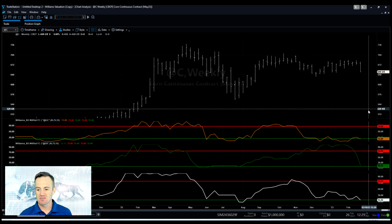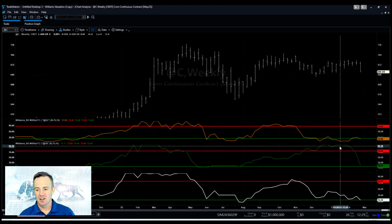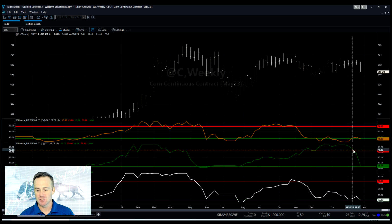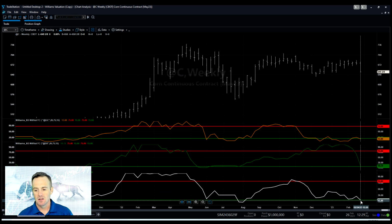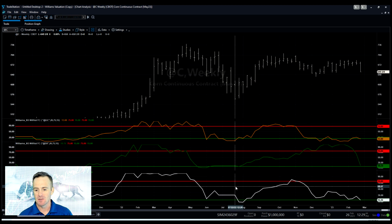So as you see here, we've been in an area of undervaluation, but now with the recent increase in the dollar, we're about to hit undervalued in all three indicators of corn. This doesn't happen overnight where the market moves, but you can see the last time this happened back here, it was a great buying opportunity.